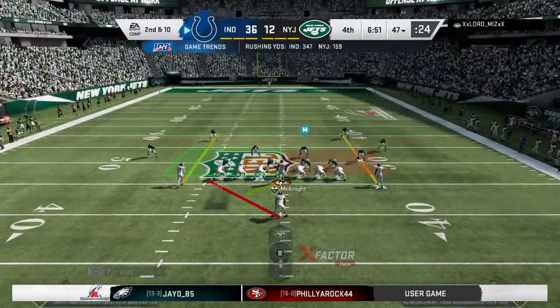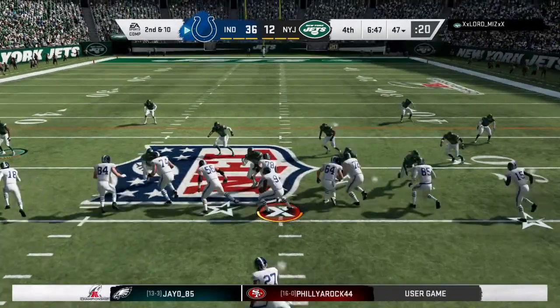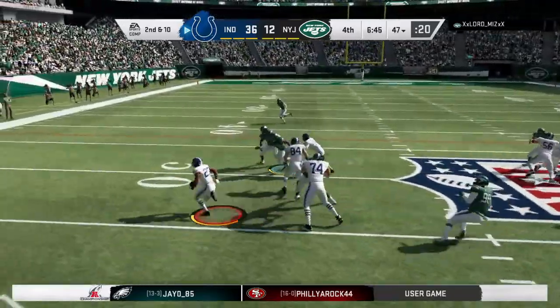Officially nothing on that last run. They'll try again, 2nd and 10. Here's Grant.